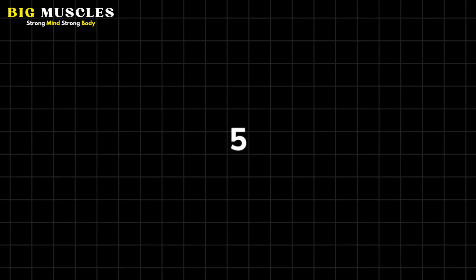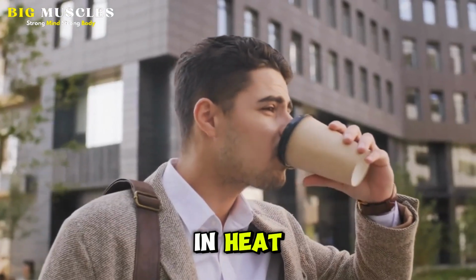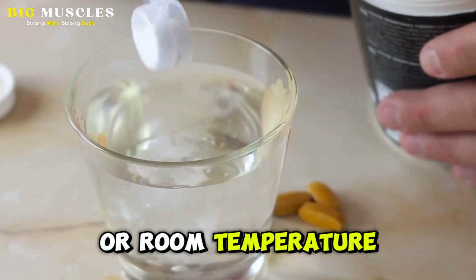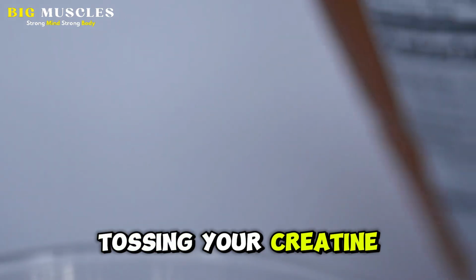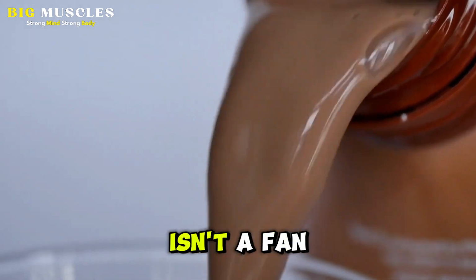Number 5. Mixing it with hot liquids. Creatine breaks down in heat, so ditch the coffee mix-in. Stick to cold or room temperature drinks. Look, we know your morning coffee is sacred. But if you're thinking about tossing your creatine powder into that hot cup of joe, hold up. Creatine isn't a fan of heat.